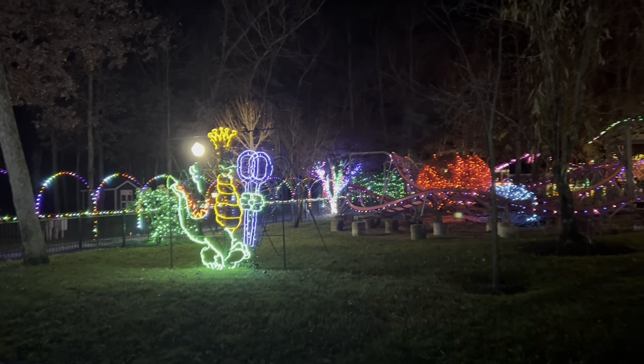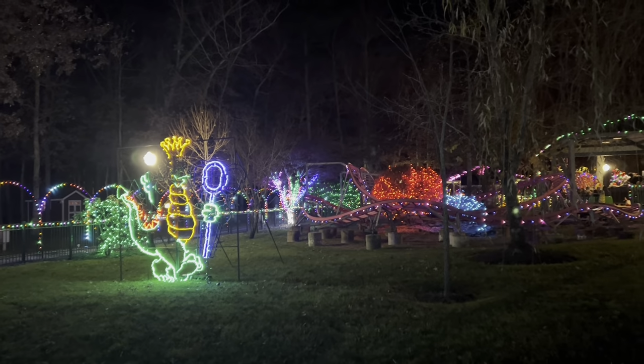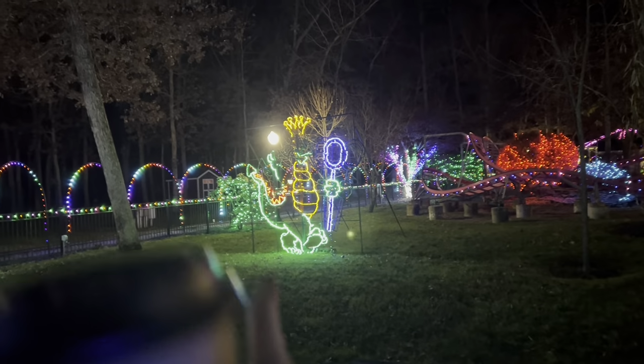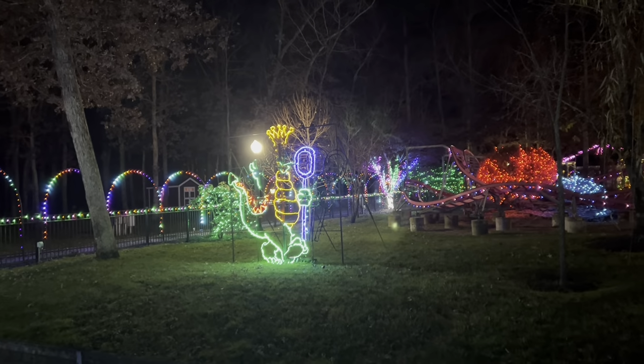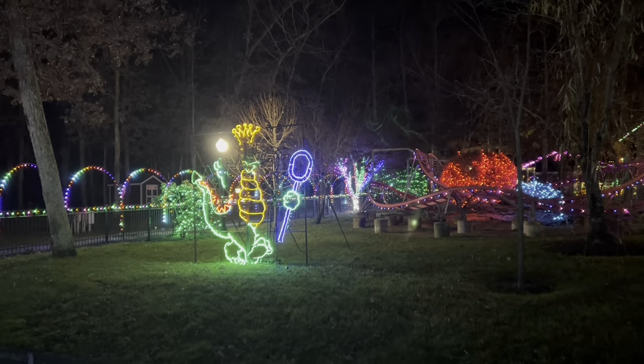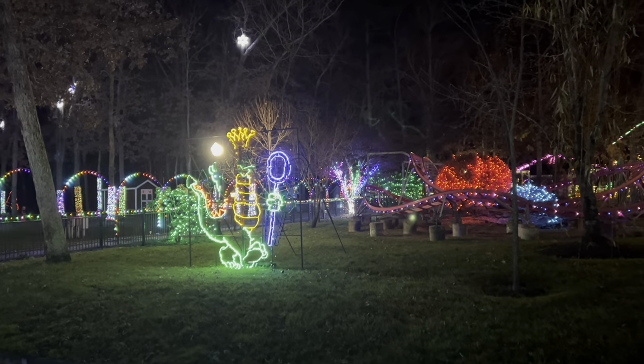And very appropriately so, right outside of the Bubbles roller coaster, there's the man himself, or the dragon, I guess, himself. Bubbles, you can't really see his face. Those lights are out, but he has a wand, a bubble wand.